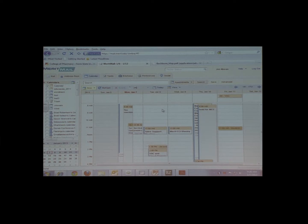So with the calendar, my user community at Merit can see when I'm busy, and what I'm doing if I elect to do it, and I'll show you that in just a second. And people say, Jim, do you want to go to that meeting next Wednesday? And I say, look at the calendar, because I don't know if it's not in the calendar.